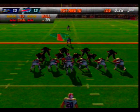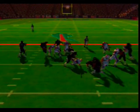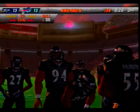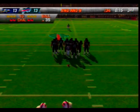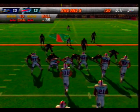The Ravens line up in a 4-3. Hand it off. Lopez is there for the tackle. Thomas takes it up the middle for a yard or two. Second and nine. Ball on the 35-yard line.